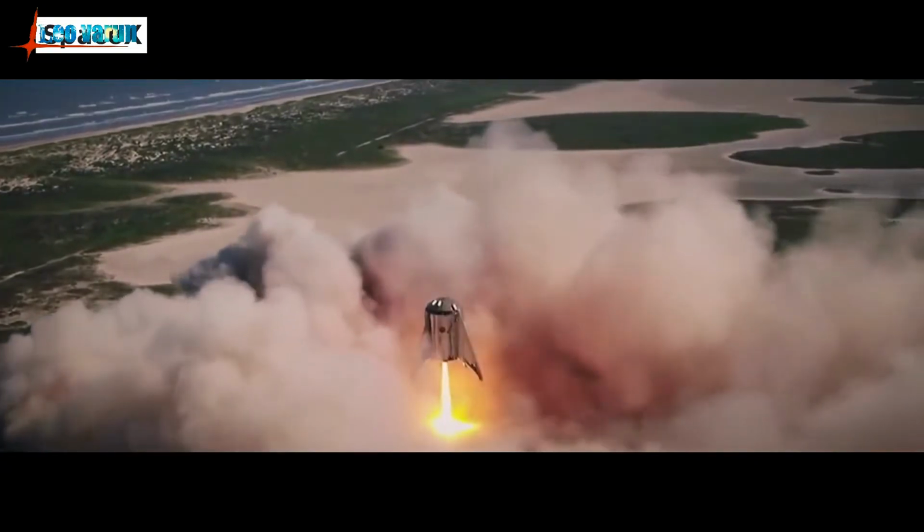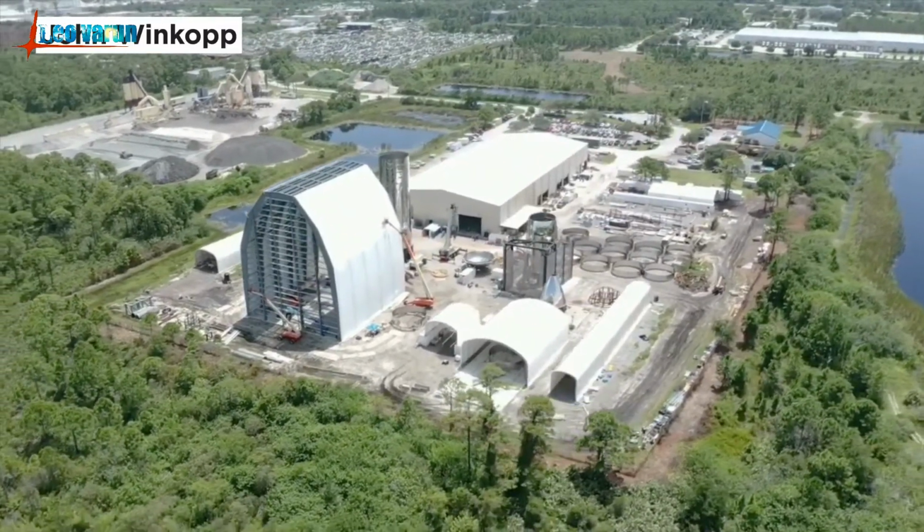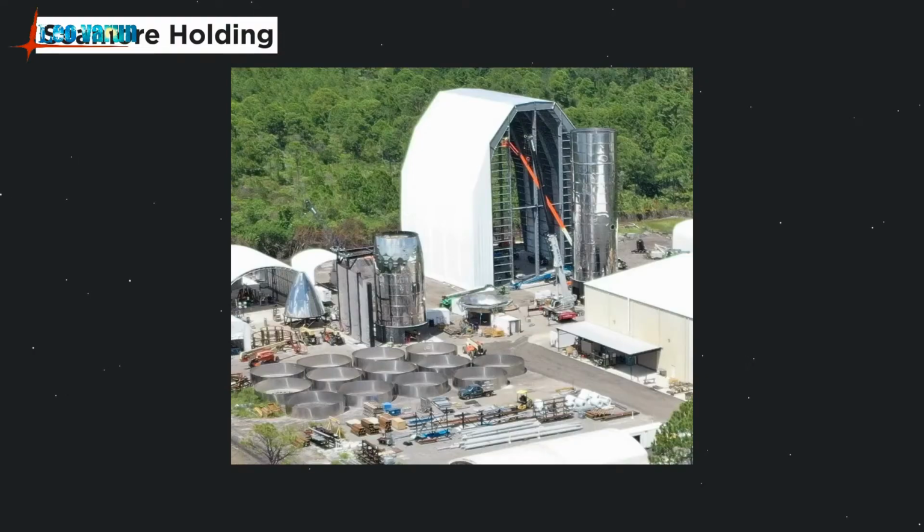You may or may not be aware of this, but SpaceX has their own space race going on inside the company. They're building 2 Starship rocket boosters in 2 different locations. One in Boca Chica, Texas, and the other in Cocoa Beach, Florida.